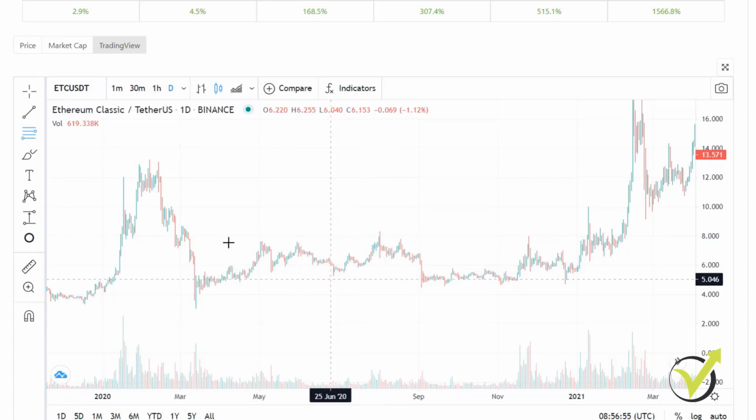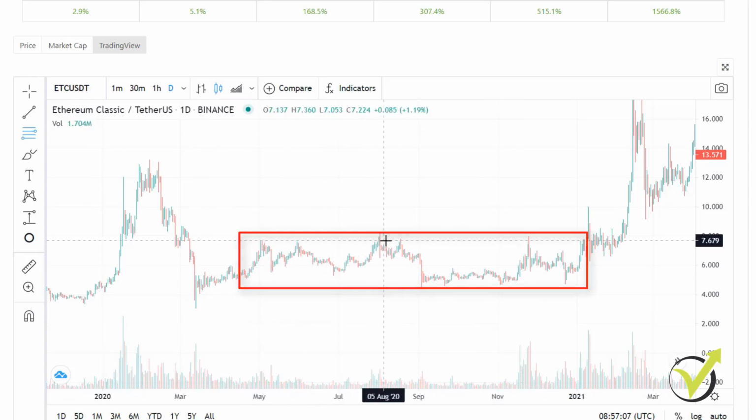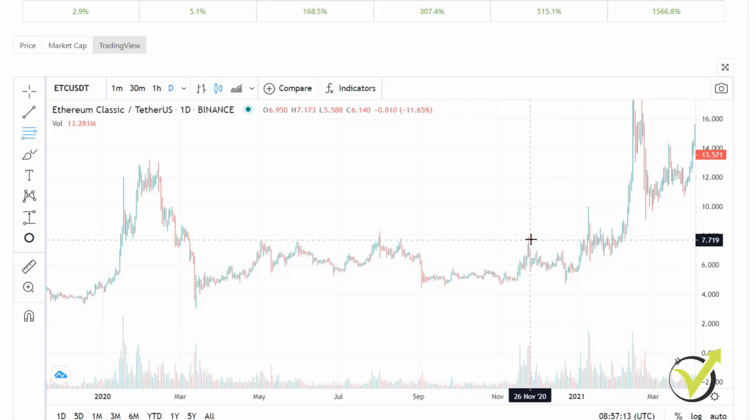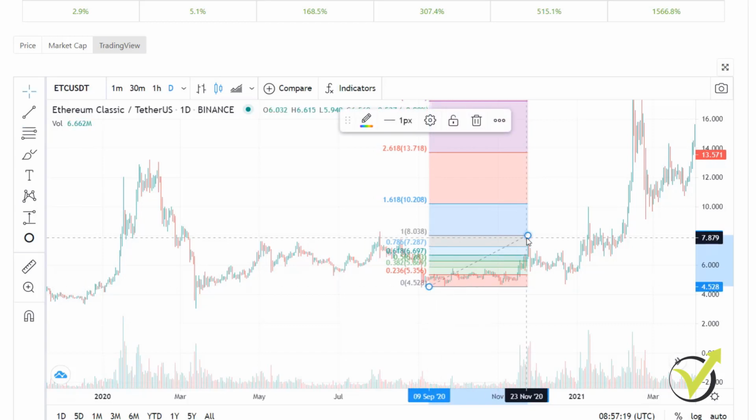Okay, so right now I'm on the daily chart, and you can see that back in 2020, May, July, September, November, the price was just going sideways somewhere in the range between $4 and $8, and then it did the first move in January 2021. Alright, so I'm taking the first positive move, which is this one over here, and I'm drawing a Fibonacci the other way around, so from the top to the bottom.